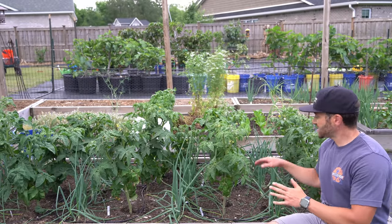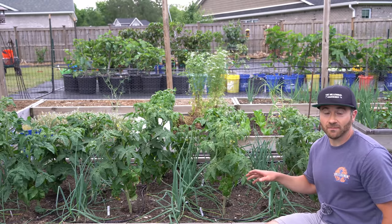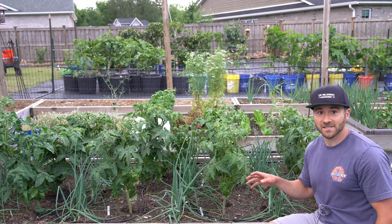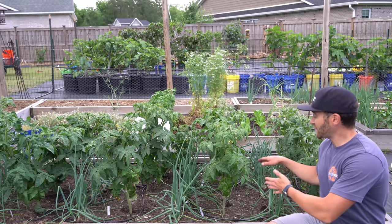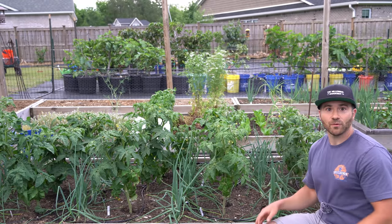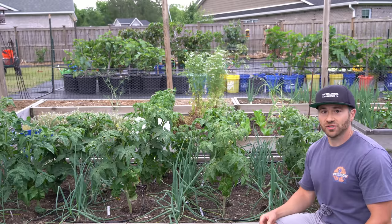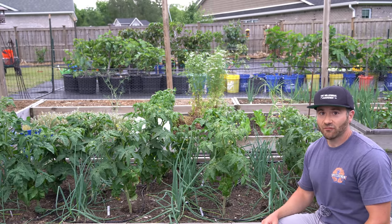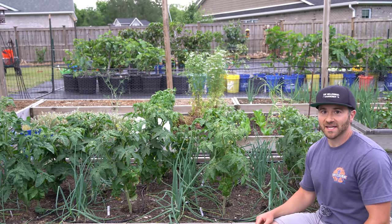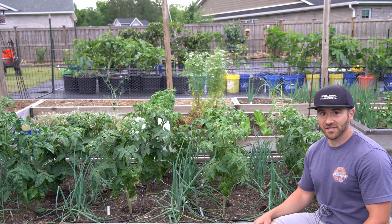The other problem is my onions and garlic mature well before I'm done harvesting my tomatoes, peppers, and other pest susceptible plants, so I wind up having to pull them out of my garden and then my most susceptible plants are fully vulnerable to the pests. Typically, the solution to this problem is to begin a regular spraying routine of insecticides to try and control the overall population of pests in your garden.